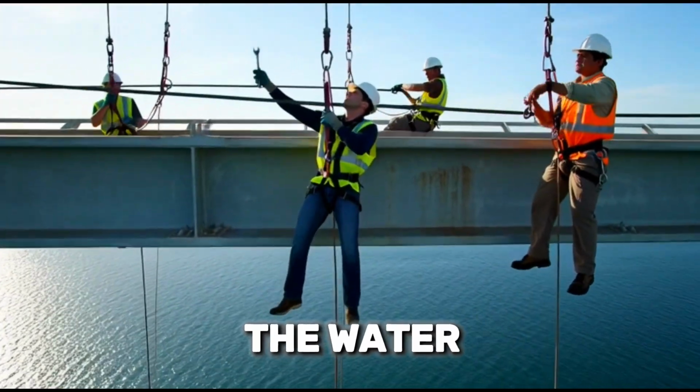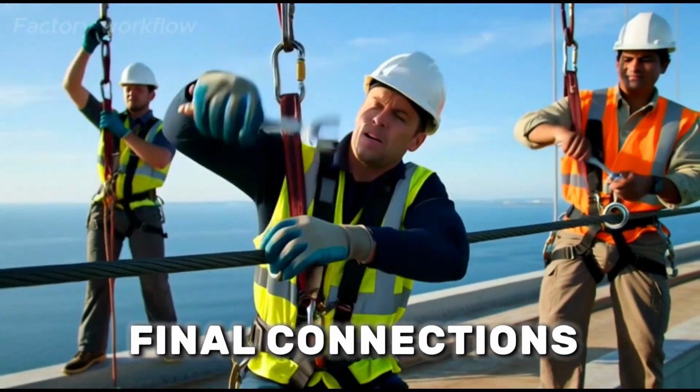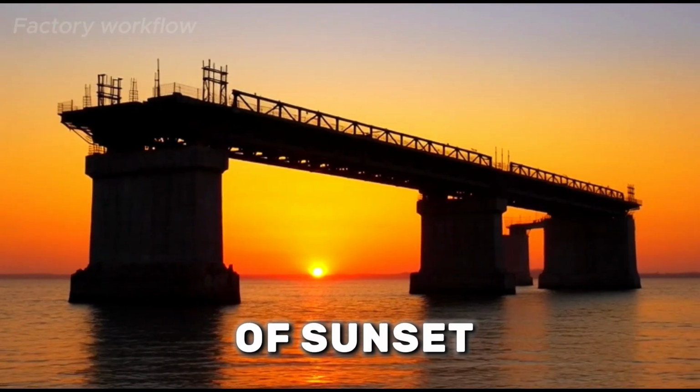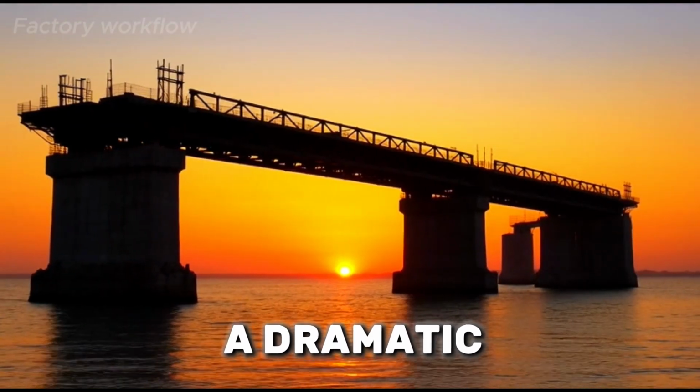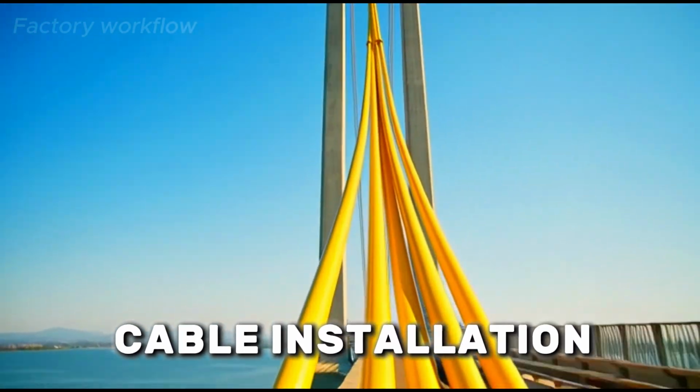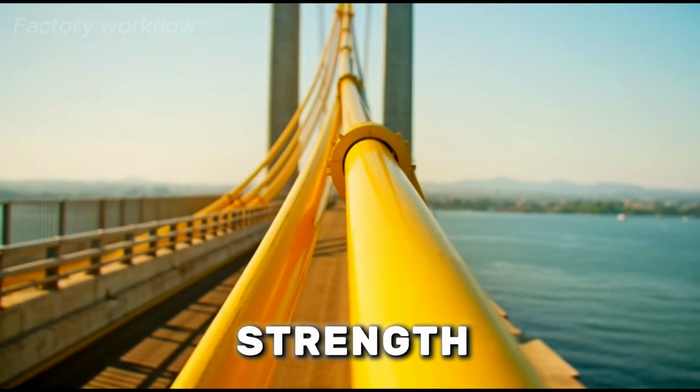Hundreds of feet above the water, workers secure final connections while protected by safety harnesses. In the golden light of sunset, the incomplete bridge creates a dramatic silhouette. Now begins cable installation, the true source of the bridge's strength.